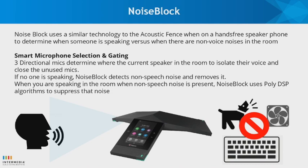Noise block is a technology that we put on all of our conference phone equipment. So obviously without a headset, without a handset, there's no way to separate distance between microphones. So instead, we apply more of that DSP technology to recognize what's a human voice versus what is a non-human voice.